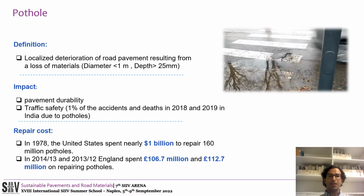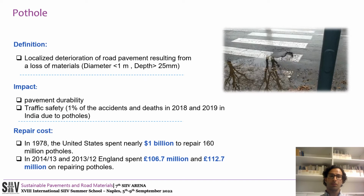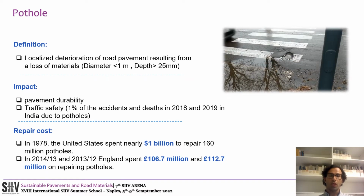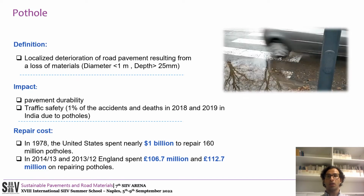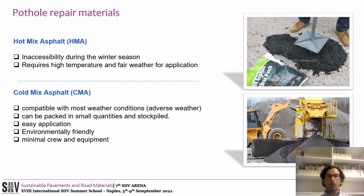In 1978, the United States spent almost $1 billion to repair 160 million potholes. In 2012 to 2014, England spent more than 200 million pounds to repair potholes. Usually, bituminous materials like hot mixed asphalt and cold mixed asphalt are used to repair potholes.